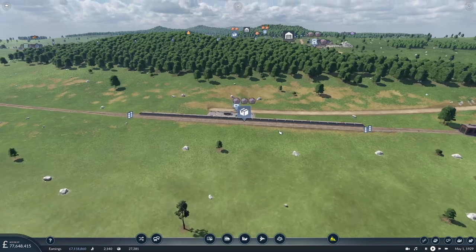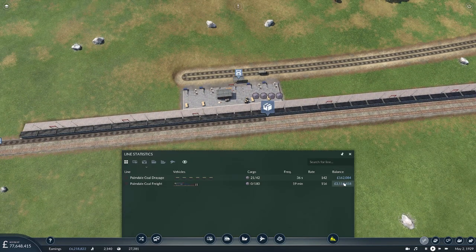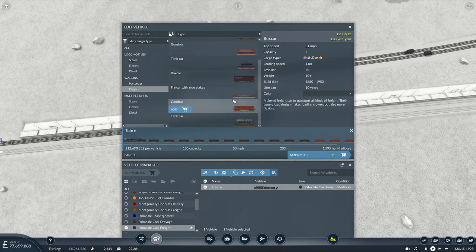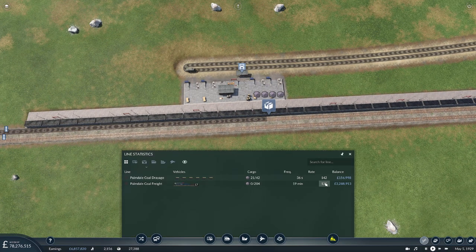How are we doing down here? Yeah, we're going to be miles off this. At least our trucks are easily coping with our train at the moment. If you're empty, which I think you are, yes, I would like to add a couple more wagons onto the back of you. I think you'll more than handle it because you're not keeping up at the moment. We're going to colour the back ones the coaly colour. We'll add a couple on there. We've got plenty of money. That should boost the line rate a little bit.